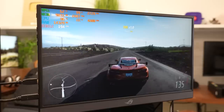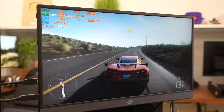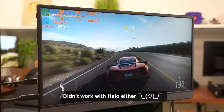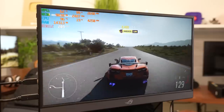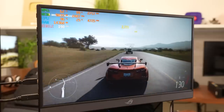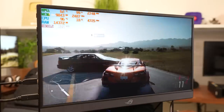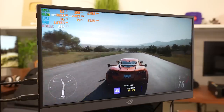Man, Forza 5, here we go. We got the afterburner HUD up now. It never works in CSGO for some reason. I have no idea why, but it works here. Now we got not only the frame rate, which is a very lovely 200, really utilizing that 240 hertz refresh rate.